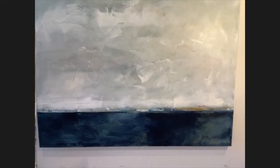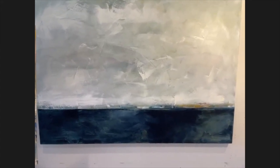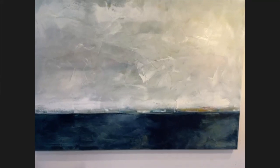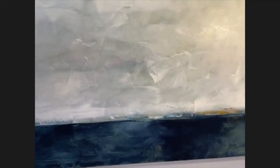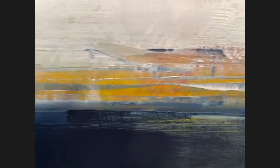So this was a tree painting underneath that was not working for me. So I painted over the entire thing using all this texture. And then if you look real close under here, that's my little hidden sun. So that is the orange and yellow and kind of earth tones that are coming out underneath.